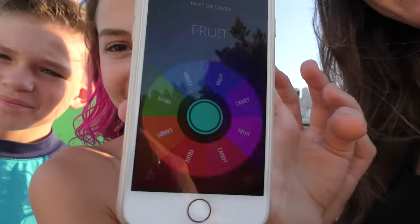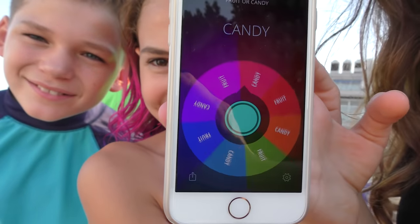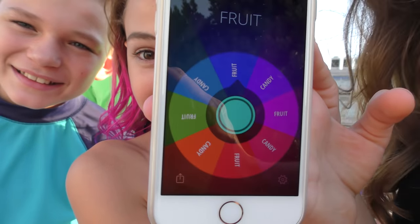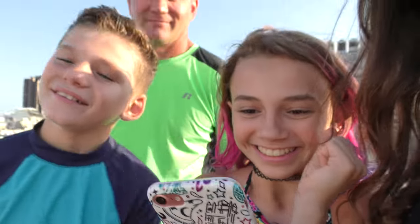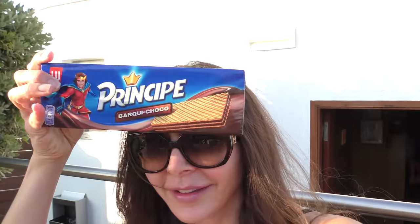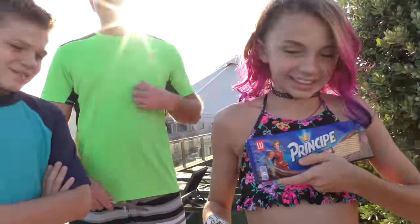Okay, let's see. Can we see it? Oh gosh, please be candy. No, I'm gonna get fruit. Yes, please, yes, I got candy! Candy, all right. So Kayla's all excited. She's jumping up and down. I get like these little wafer cookies.